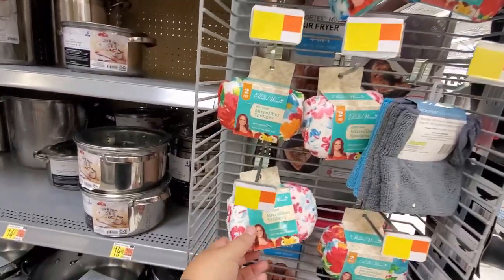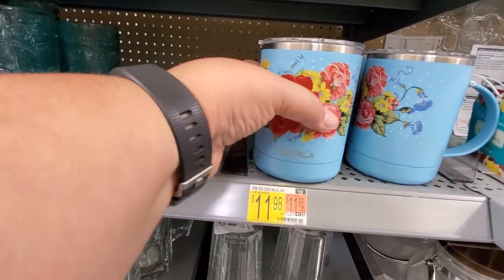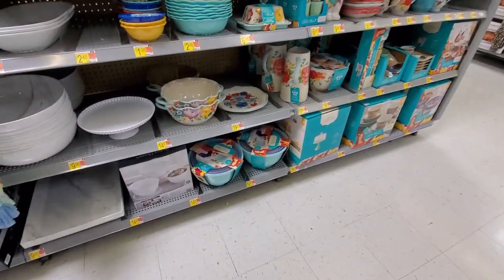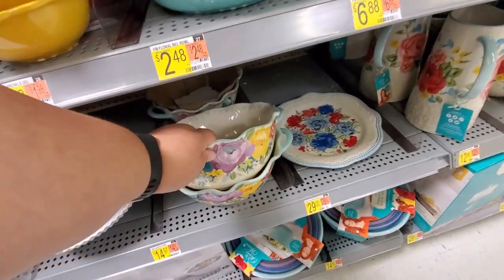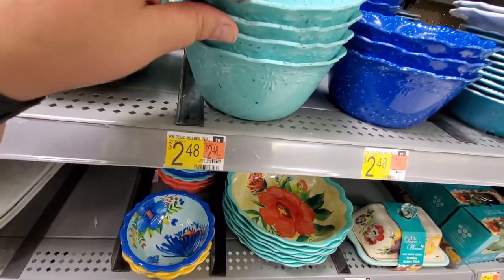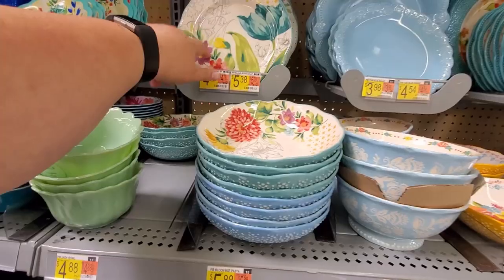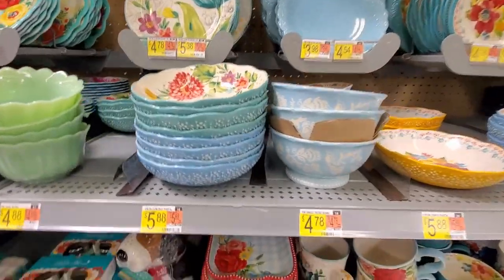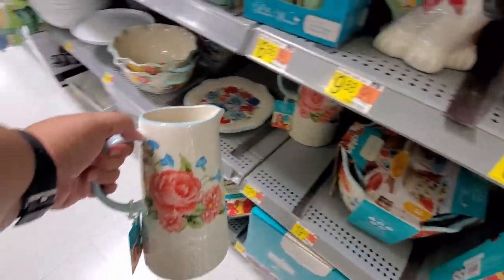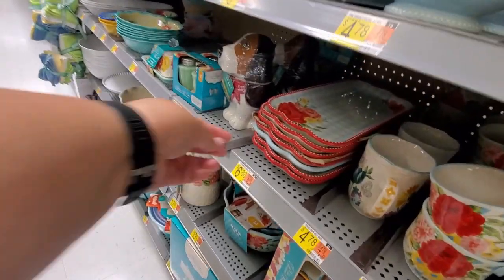No, really? Where? Look at these. These are cute. Looky, look at this bowl. Gorgeous. I love them. Look at. I love. Yes. I love it. Oh, look, there's her little doggy in the picture. Oh, it's beautiful. I love it. Look at the teacups. Look at this.